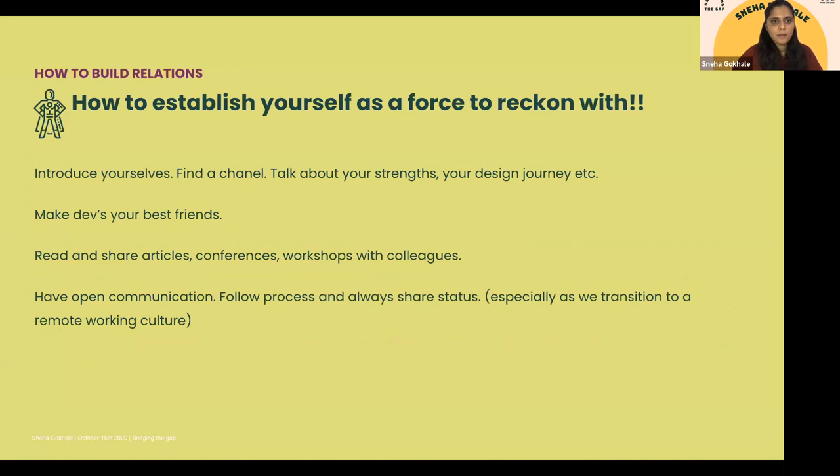I think that definitely helps establish your credibility. And that's about it. These are just tips on how to establish yourself in a new company, but I feel like I've already covered this: make devs your best friends. Go introduce yourself when you're joining a new company, put yourself out there on different channels.